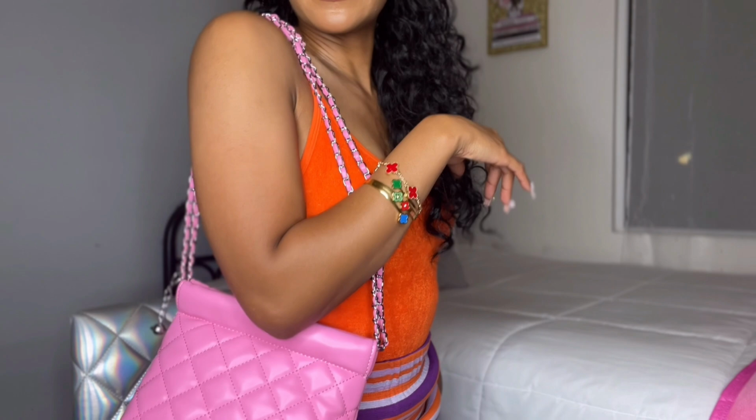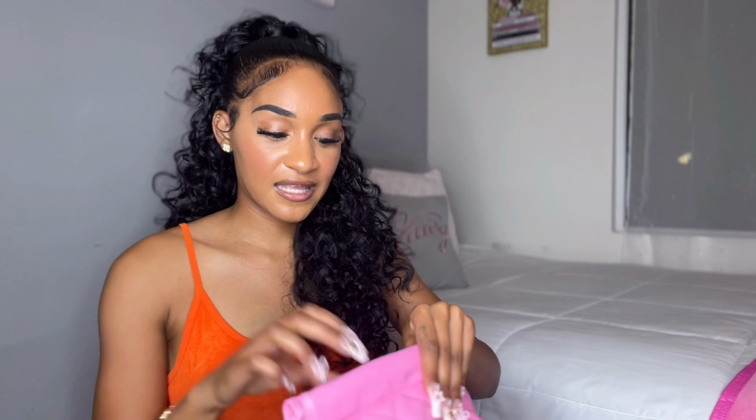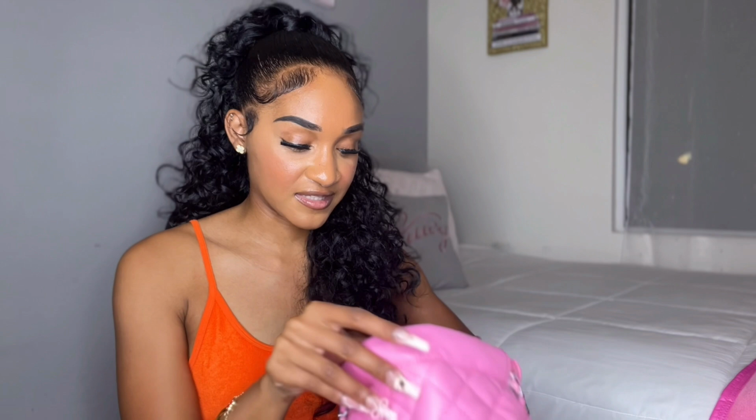It's just so cute and I love it so much. The spacing in the bag is pretty decent on the inside, and it does have a zipper on the inside, so you can put little things in a little zipper. Yeah, let's go ahead and move on to our next purse.